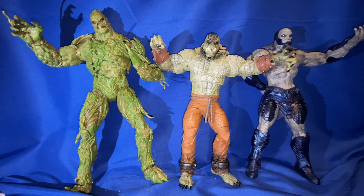I still think if I had to choose personally from these three, Killer Croc is definitely up there for sure. If I had to choose, of course, it'd be hard not to pick Darkseid, but yeah, Killer Croc just looks so freaking dope standing next to these guys. Absolutely freaking love it as well. Now let's go ahead and show him off next to the smallest figures in these waves.